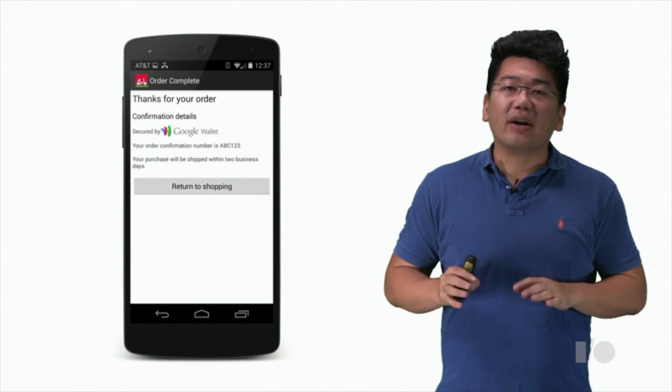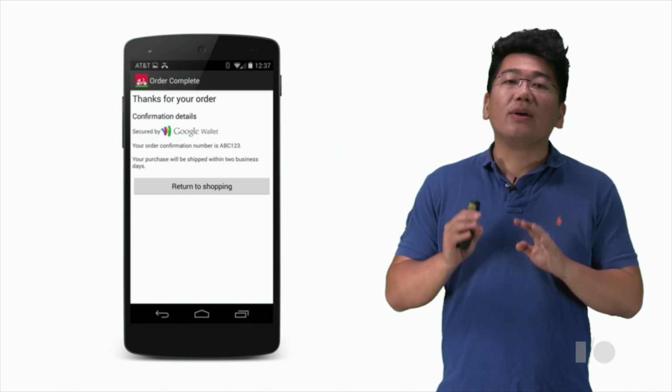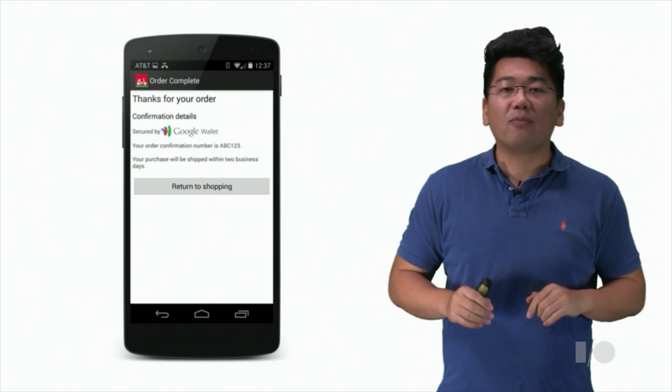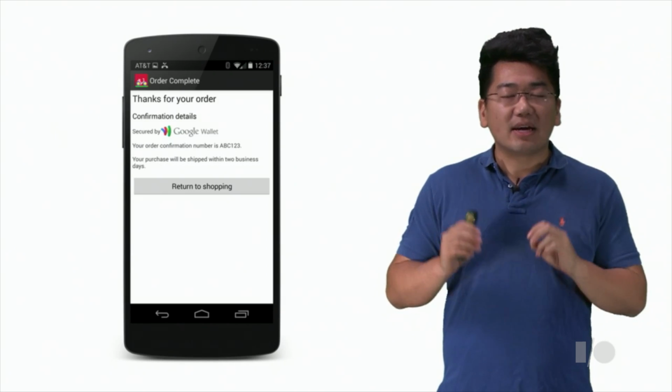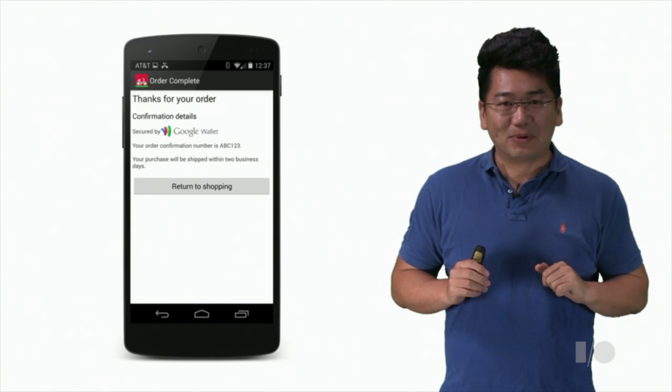Your Confirm Order button calls the full wallet request, which will return the credit card details. You can then charge the card using your normal payment flow, show the user your receipt page, and send a transaction status notification to tell us that the transaction went through smoothly.